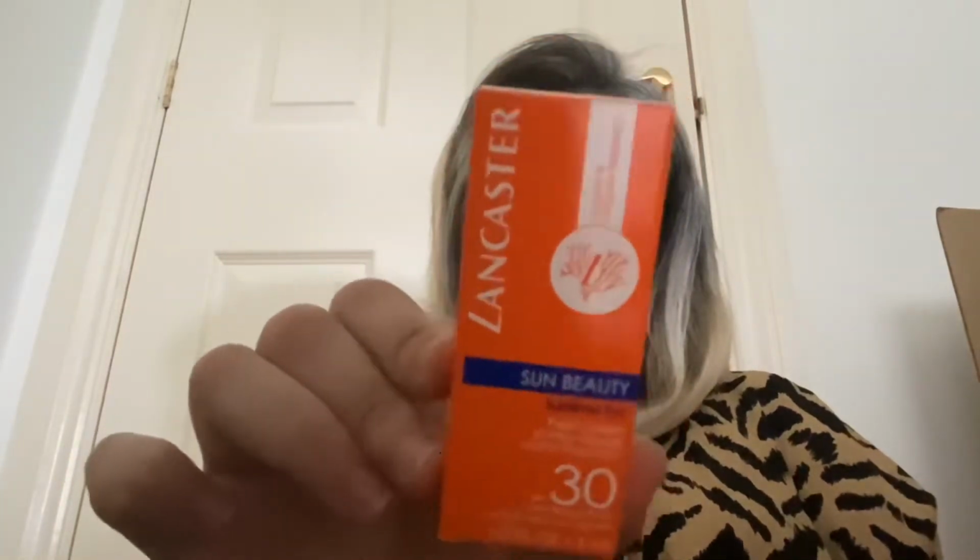Next we have this product number 5. And this is by the brand Lancaster. And this is face cream, SPF 30 high protection. I think we've received this in another box, one of the boxes that I've opened this month so far. But I love getting sunscreen, absolutely love it, and look how cute it is. It's absolutely adorable. So yeah, and a really great brand too.